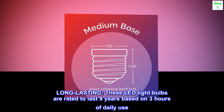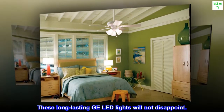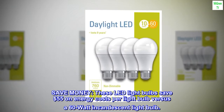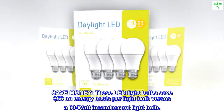Long-lasting. These LED light bulbs are rated to last 9 years based on 3 hours of daily use. These long-lasting GE LED lights will not disappoint. Save money. These LED light bulbs save $55 on energy costs per light bulb versus a 60-watt incandescent light bulb.